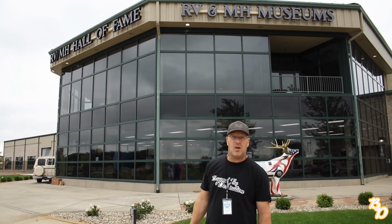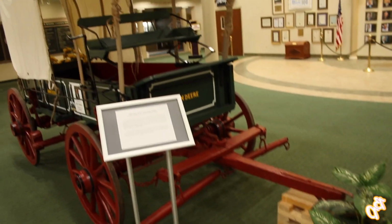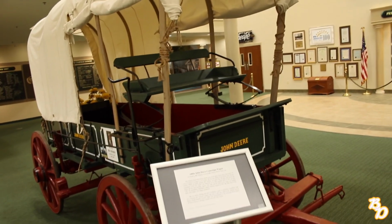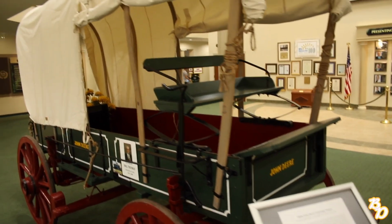RV and Motorhome Museum. I'll take you through it, show some cool things. Pretty cool museum. See my name tag. We're actually here with the KZ Rally. Part of the group came here to have a look at the museum and have some fun. So follow along as we go through the museum. '80s John Deere Conestoga wagon.